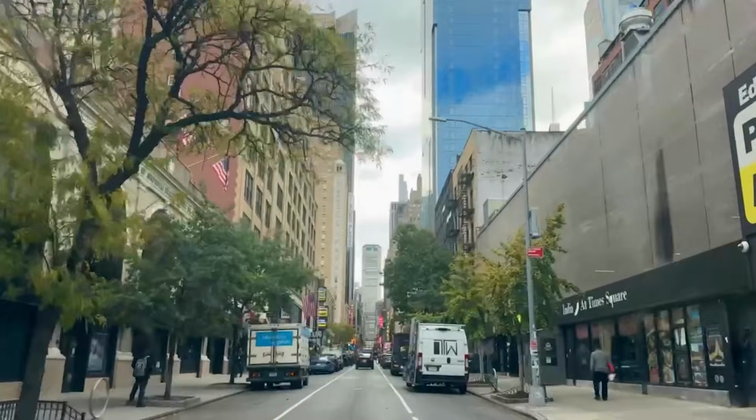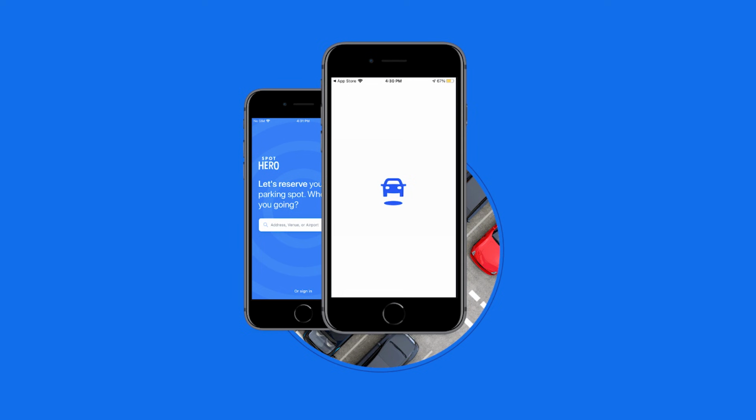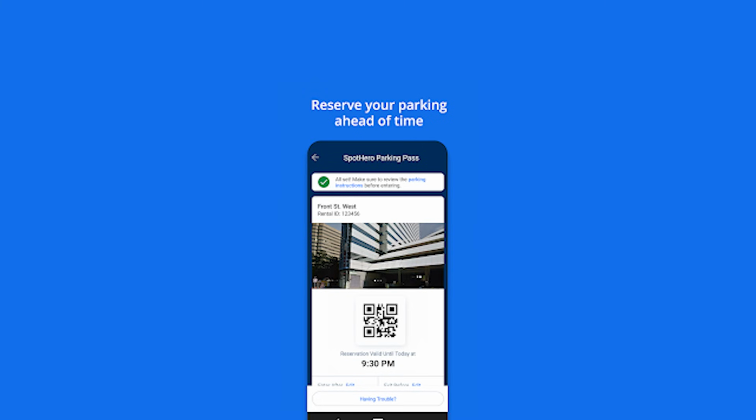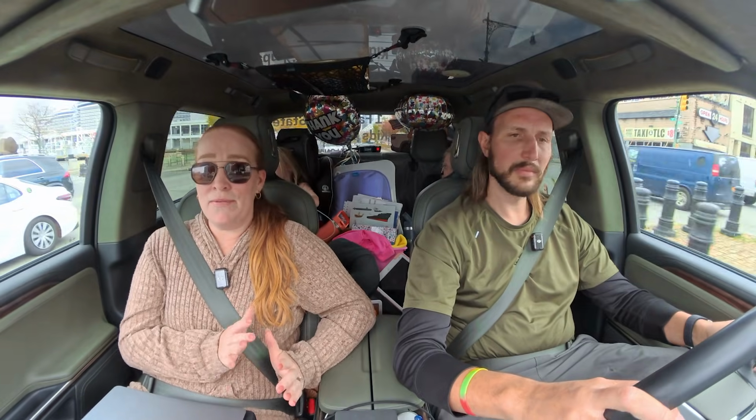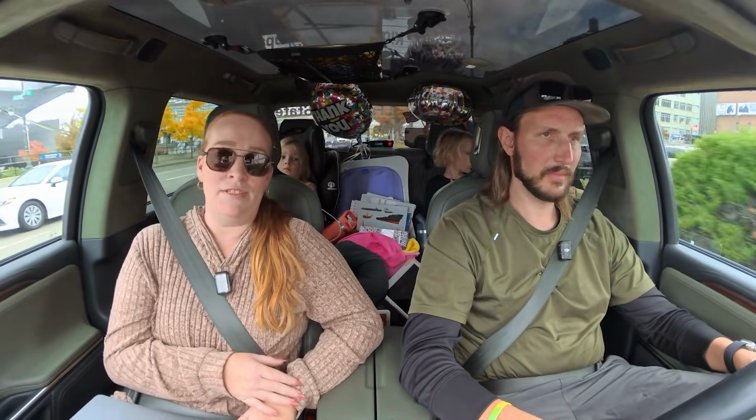Parking in New York City is not easy, especially with a big truck like ours. So we used this app called Spot Hero. You can reserve a place in advance, and some of them even have charging. There is a possibility that we will be able to charge the truck while we're parked here in New York City, which would be cool, but we won't find out until we get there.